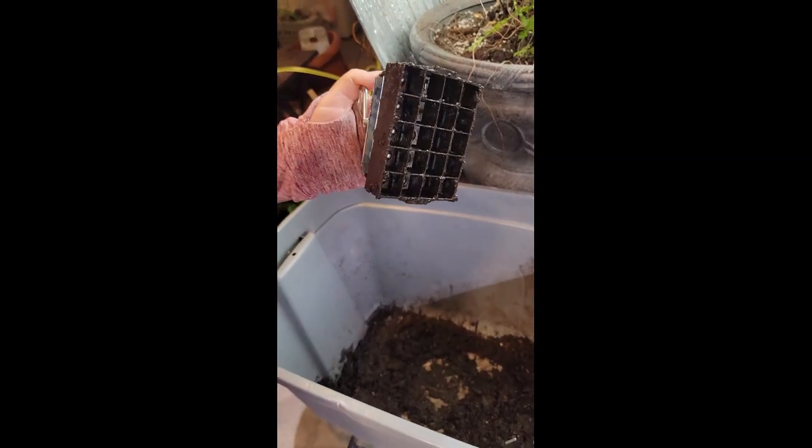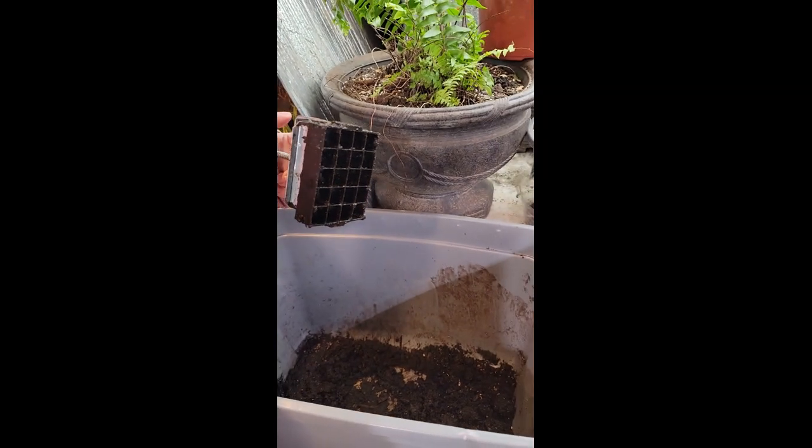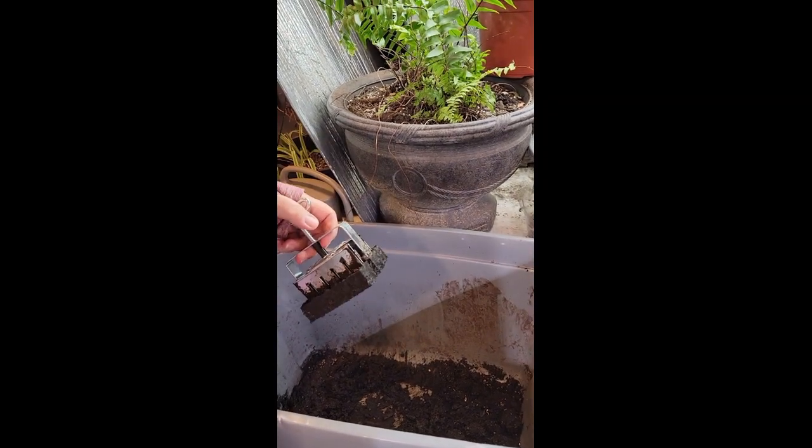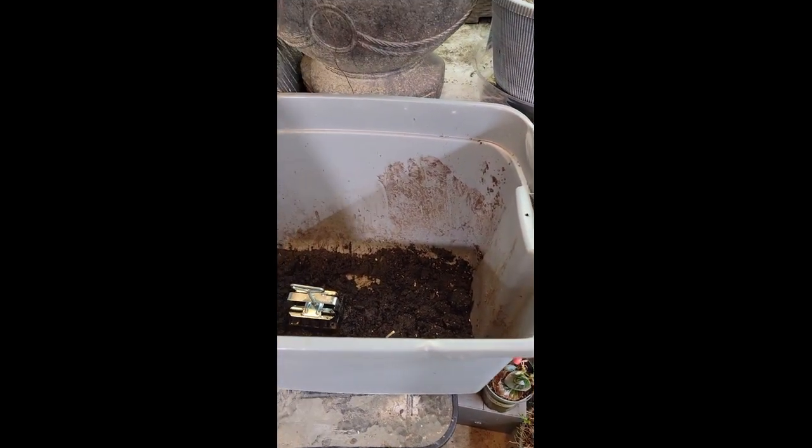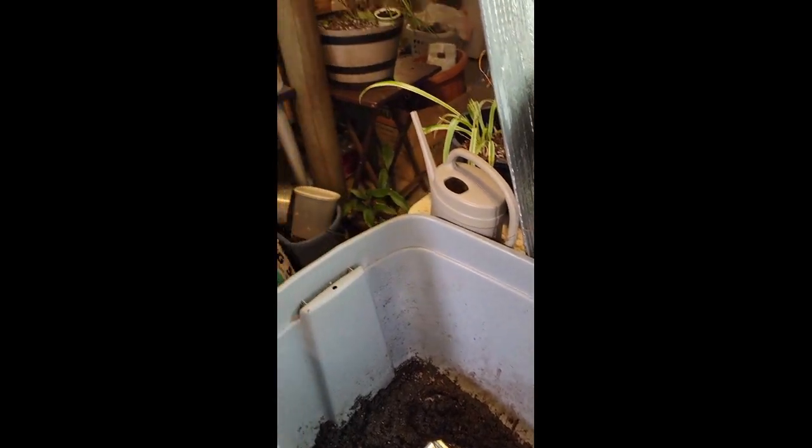So let's say we started peppers in the 3/4 inch. They get too big, we pop them in the 2-inch. Okay. So I'm getting excited about all that. And I just got random stuff everywhere.